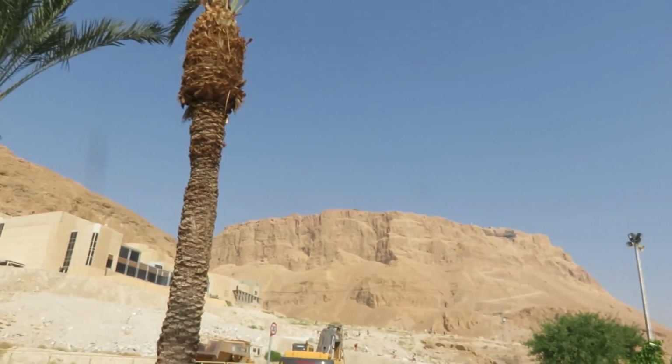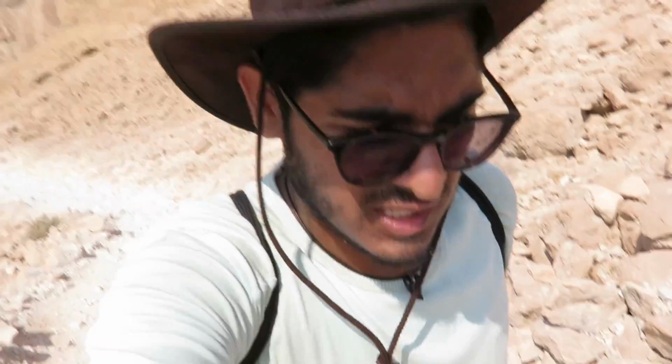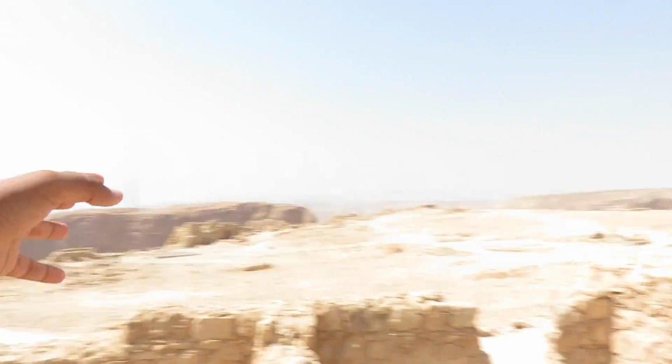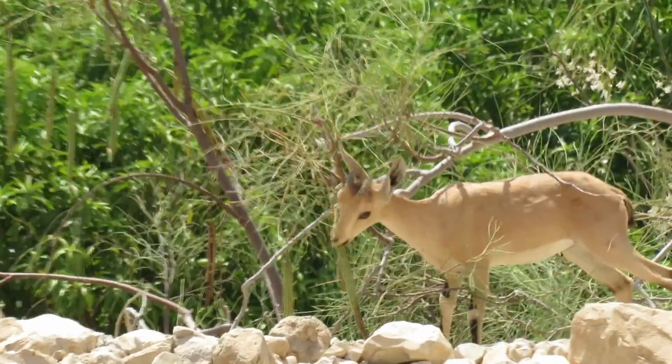So also in the desert by the Dead Sea is Masada, which is a giant mountain in the middle of the desert. You can hike to the top of it, and there's a bunch of ancient ruins there. It's really cool to see. You can come see it at sunrise or sunset.